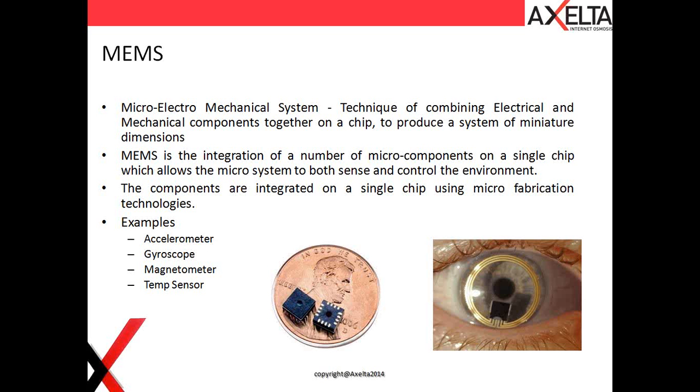MEMS sensors have been a boon from an Internet of Things perspective, and a lot of our current smartphones, and in fact a lot of IoT solutions that we see, are possible because of the scale difference in size by using these MEMS sensors. Some examples which we see directly in our smartphones are accelerometers, gyroscopes, magnetometers, temperature sensors, and quite a few more. It has been fitted, it's a complete controller in itself, and the entire circuit is there with a wireless communication mechanism within such a small size.